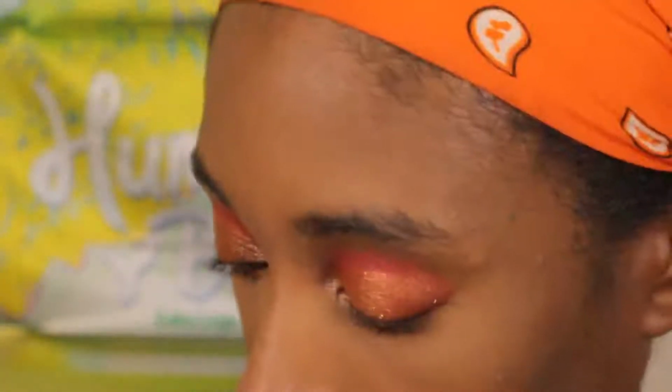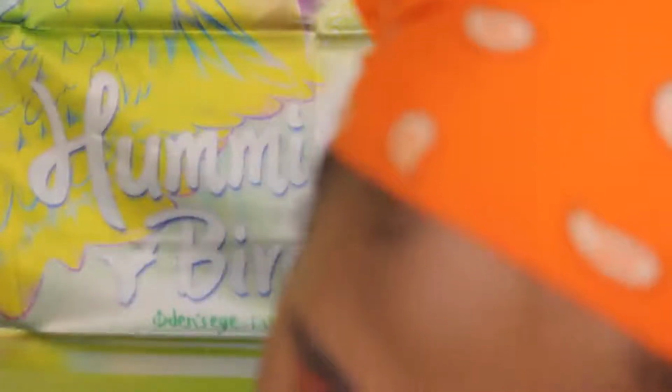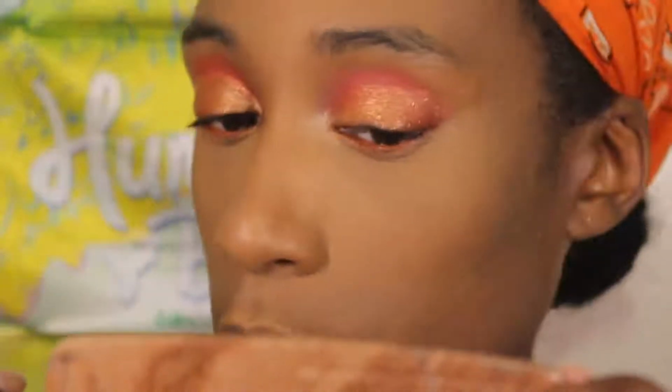Let's see how much is in here versus this setting powder, because I feel like it's gonna be tremendously less. So this is 0.56 ounces or 16 grams, and this is 10 grams. So it's not too much. It's 6 grams more in this one than in this one, but so far they both look nice on the face. I feel like my under eye looks nice and blended, and the rest of my face looks nice and blended.